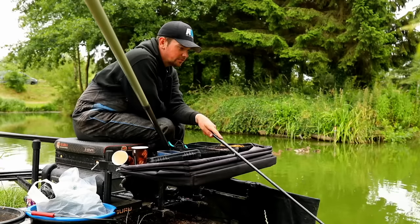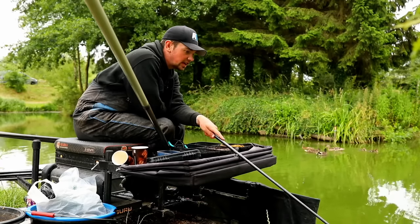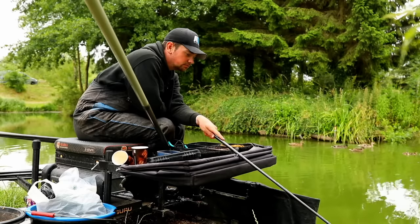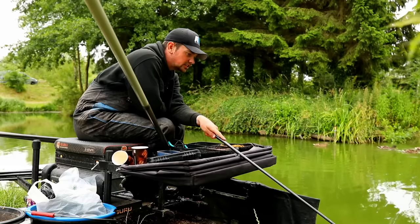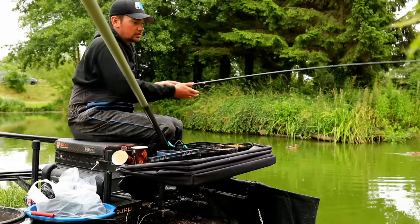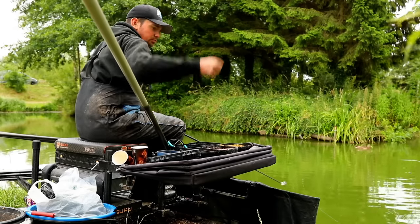For here we go, a bit like how it's been most of the day on all my swims, to be honest, just as a line starts to kick off, it's then faded there again. So swap back to this edge, managed to catch a carp, three or four big F1s. That's a big F1 there now, and I've just plodded really.